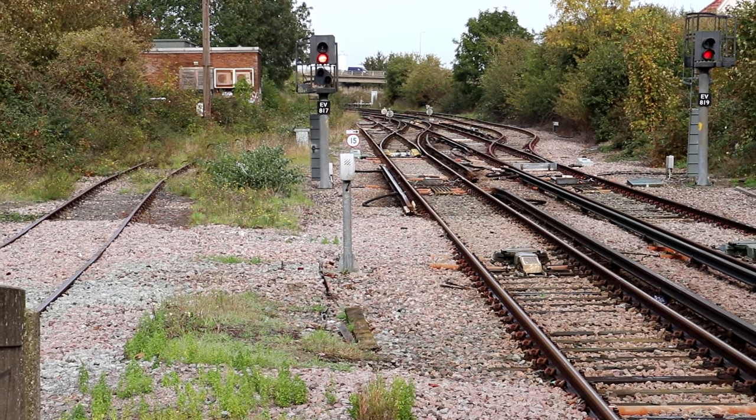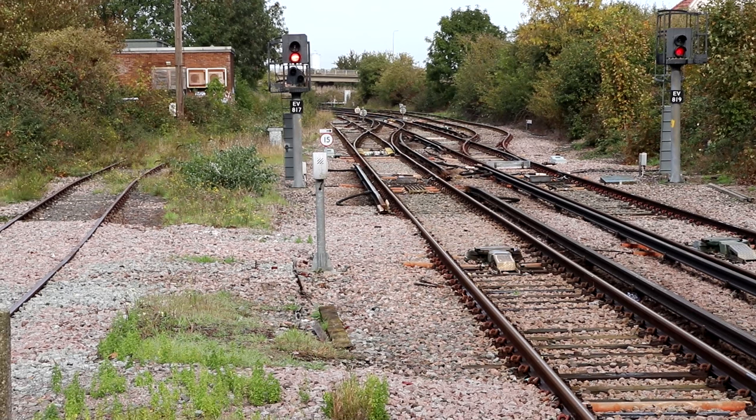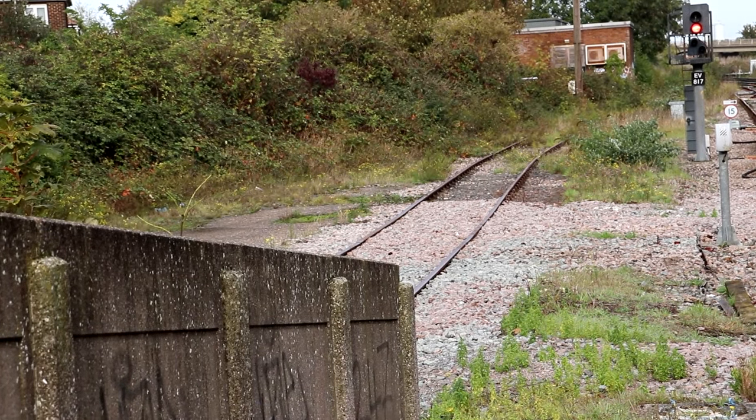In fact, I don't even think any of it's used anymore, but the tracks are still in situ. Some of them are a bit overgrown, and in fact, even a couple of them have been taken up. However, it's quite interesting to see some of the area here has been re-ballasted.